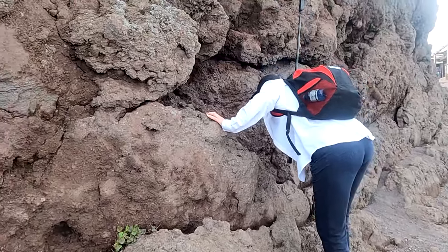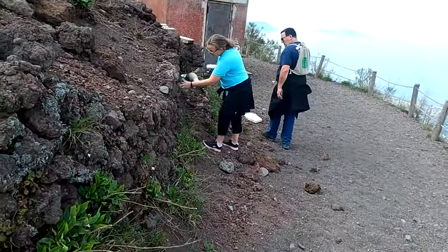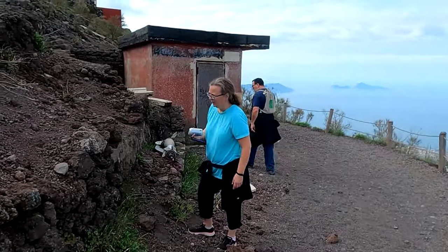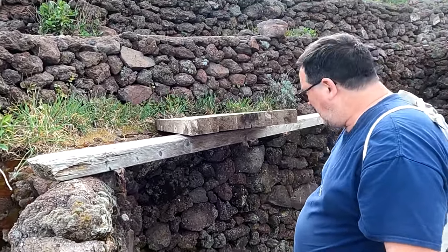It wouldn't be right if we didn't find a geocache while we're up here. And there are some. And we're on the hunt. We're very close. It's in the wall. Lyric Glass looks like she's getting close. I'm hoping you say, oh, there it is. I would love to say those words.